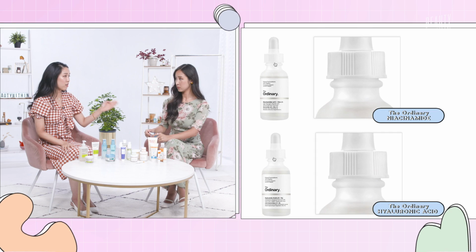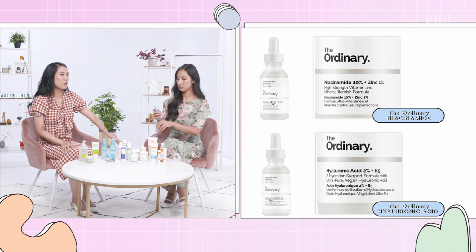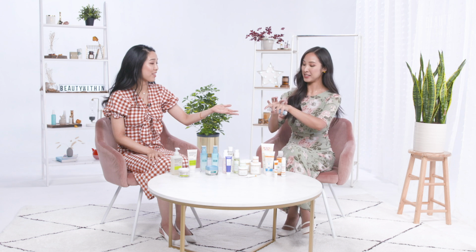A guy on Reddit was comparing this to The Ordinary hyaluronic acid and niacinamide because he was going backpacking, and he was like, I don't want to bring two things in a glass jar. So he's like, let me try this. And he said, wow, this is better than The Ordinary. Pushing us out of the job.